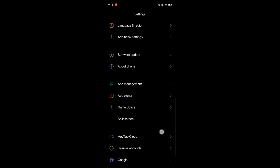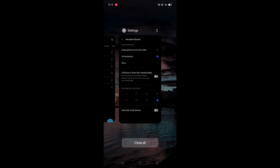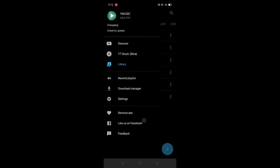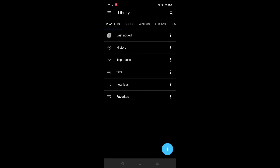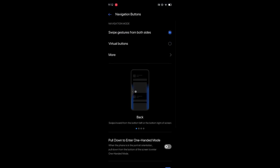To prove it, I'm just going to change the navigation bar, and then I'm going to show you that it works in this mode. As you can see, it works in this mode, but when I change it back to swipe gestures from both sides, it does not work. So this is a slight bummer that needs to be fixed, I think.